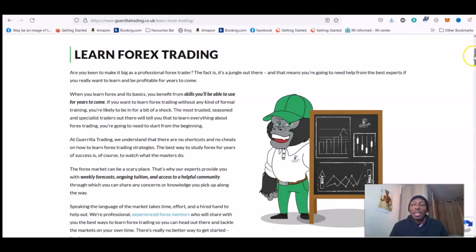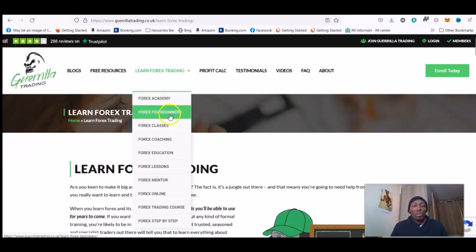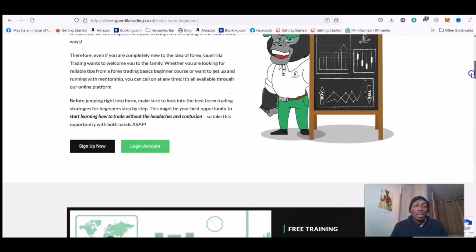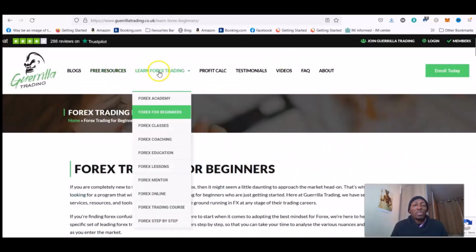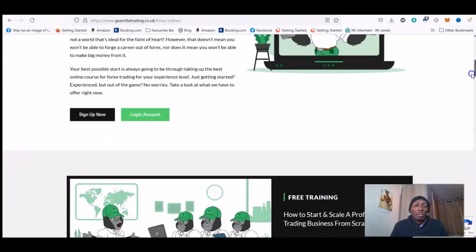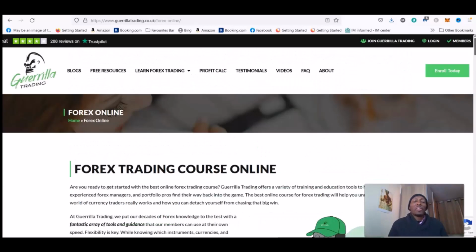That's just for ranking purposes. If you have a look here, we go to Forex for beginners, this changes to Forex trading for beginners. The first paragraph changes, but this is all the same. The price, everything is all the same. It doesn't change. Then if I move to the next one, Forex online, Forex trading courses online, again, same page, just a different paragraph at the beginning.